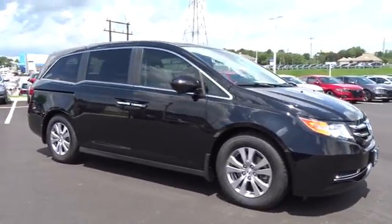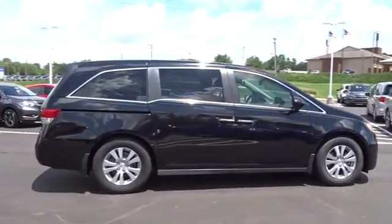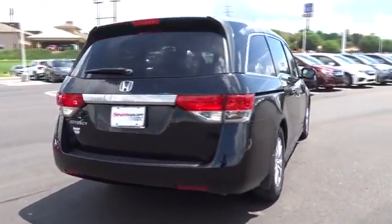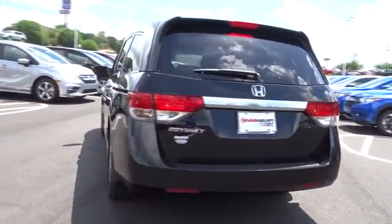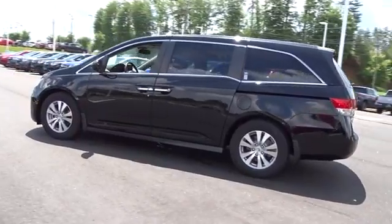The 2015 Honda Odyssey. The Honda Odyssey is a showcase of distinguished style, captivating technology, and advanced safety features. A must for all families. This vehicle has less than 35,000 miles. Here are some of this vehicle's great options.